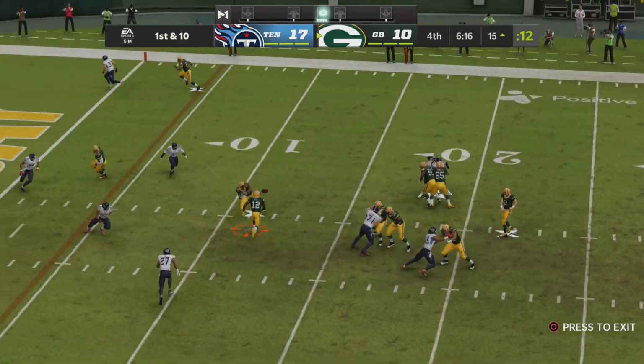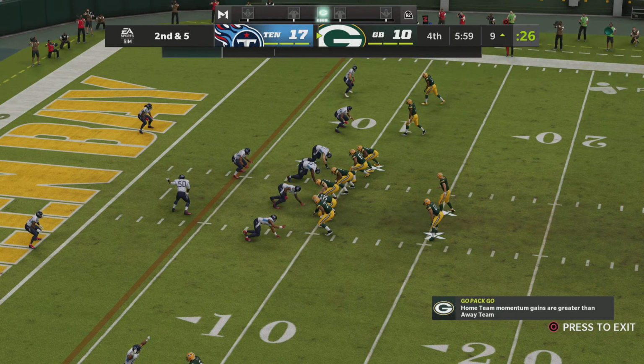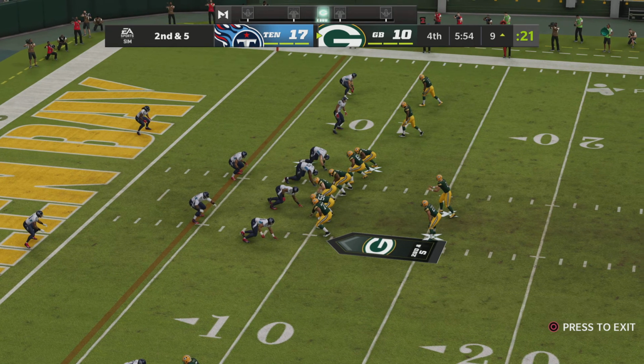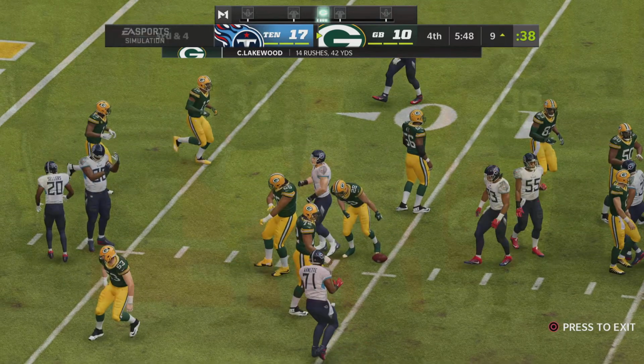From the red zone now, they'll look to throw. Throw over the middle, going to be caught here by Pitts. 5 yards on the catch there, brings up 2nd down. And they'll run on the inside handoff. And a short pickup there down to about the 9.